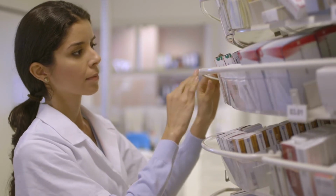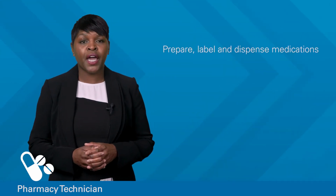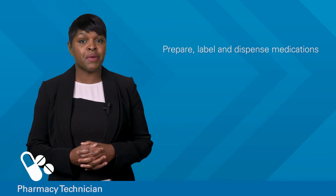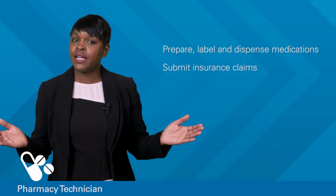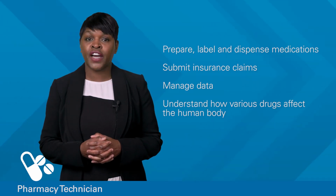Pharmacy technicians work in a variety of different settings, and their responsibilities can vary based on their work environment. But generally speaking, pharmacy technicians prepare, label, and dispense medications, submit insurance claims, manage data, and understand how various drugs will affect the human body.